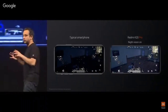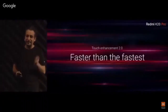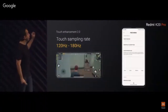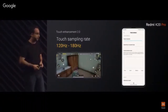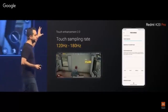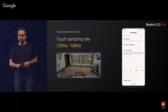Now, when you are comparing this and when you are playing a competitive game, the next part that is most important is touch. And we wanted to make the touch the absolute fastest that you can get on a smartphone. Here, you can actually change your touch response from a sampling rate of 120 Hz all the way to 180 Hz, a 50% jump. So depending on how good you are in the game, how quickly you want your in-game character to react, this makes a whole lot of difference, coming in with just the touching that pretty much nobody else has out. So the K20 Pro again gives you an advantage when gaming with this.